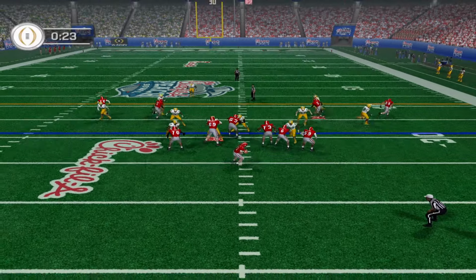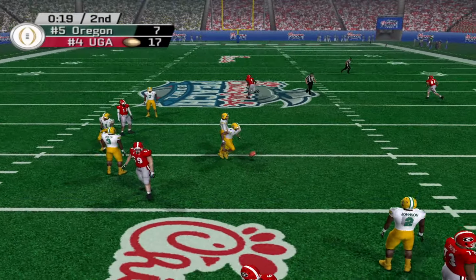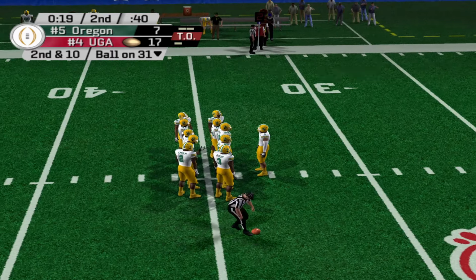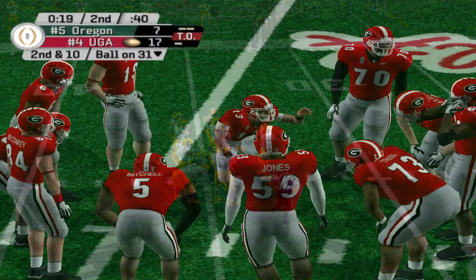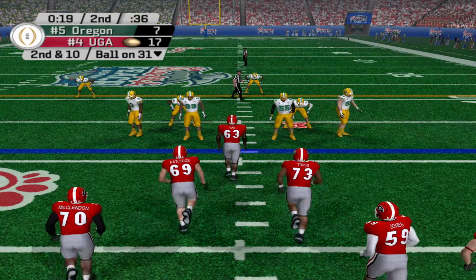The Bulldogs set up in the gun. Bennett back to throw. Looking. Over the middle. They just couldn't capitalize on the bad pass. Yeah, I thought the defender had it, but he couldn't get the pick. It's second down and 10 to go. Ball on their own 31.